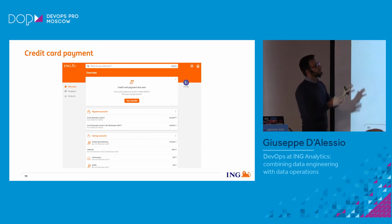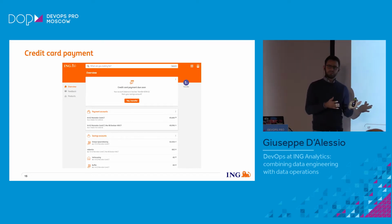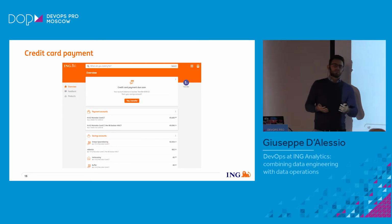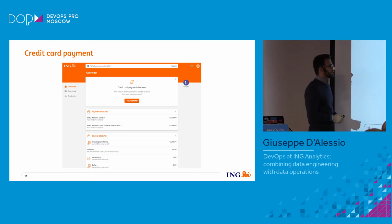What you see is that this kind of proposition insight always involves the current account and savings account, so it's always internal. We want to improve the customer's financial handling. So we want to make it easier and more understandable for the customer.